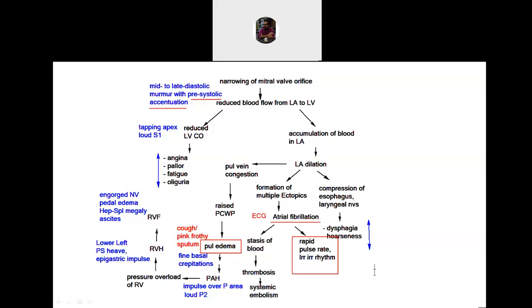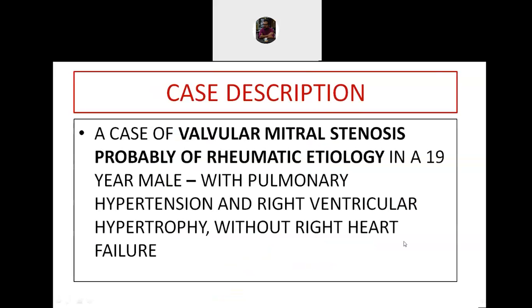If atrial fibrillation is present, then the atrium does not contract. So in presence of atrial fibrillation, one very important thing happens. The atrium does not contract, so the presystolic accentuation does not happen, because presystolic accentuation is because of the active contraction of the atrium. So you get a mid to late diastolic murmur, but without a presystolic accentuation if the patient already has atrial fibrillation. And if atrial fibrillation is present, it can be easily diagnosed by an ECG.